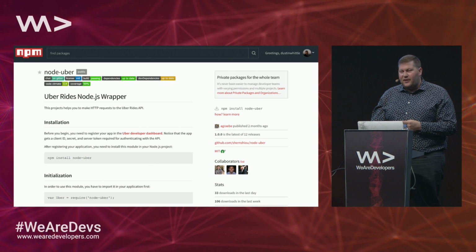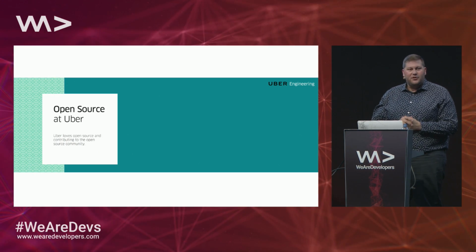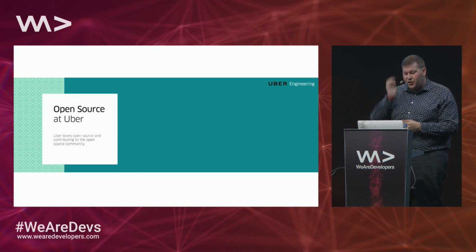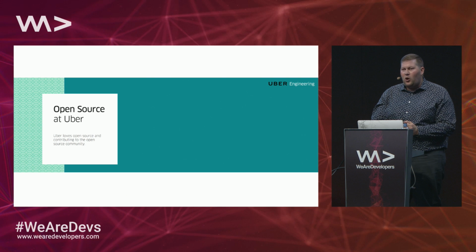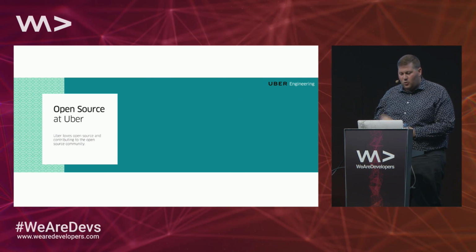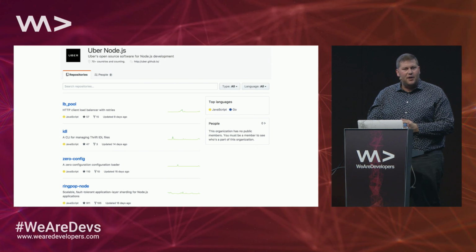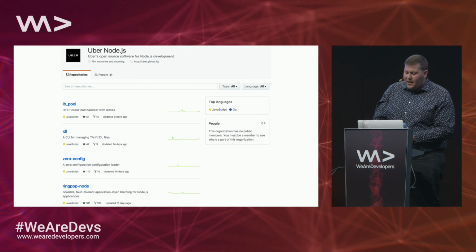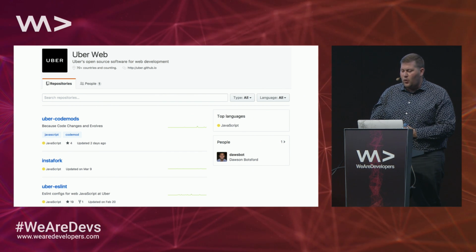And at Uber, we heavily invest in open source. We like to give back to the community that we built so much of our software on top of. You can see more at uber.github.io. All of the tools that I've talked about today are open source. We have tools for the backend on Node.js at github.com/ubernode, and then we have tools for the front end at github.com/uberweb.